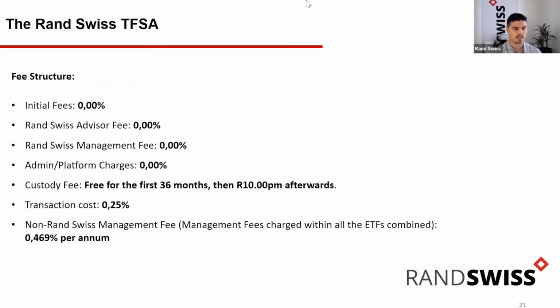Okay, and then you would obviously ask us, what fees do we charge on our TFSA? So we don't charge any initial fees. We don't charge any advisory fees, management fees, or admin or platform fees. What we do charge is a custody fee. After 3 years, you'll start paying a custody fee of 10 Rand per month, which I don't think is that harsh. And like Gary said, the transaction cost, which we don't charge, it's actually the platform provider that we use. They levy a transaction fee of 0.25%.